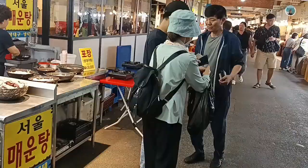So here's a learning. If you are visiting the Gwangjang market, please make sure that you don't visit on Sunday, or visit some other day. But having said that, the food part of the market is still open, so I'm going to explore that one.